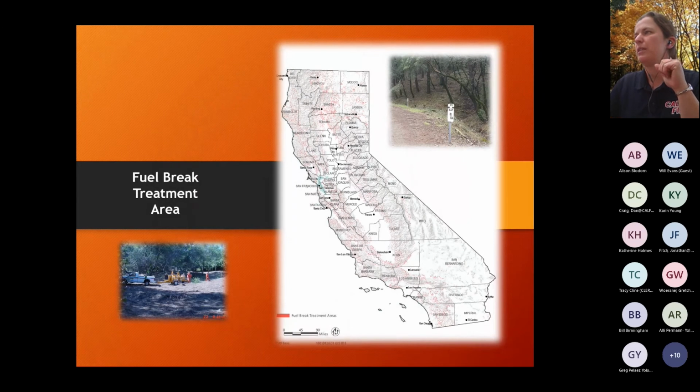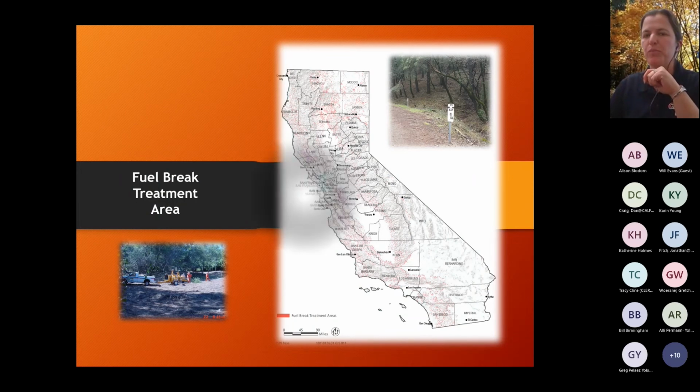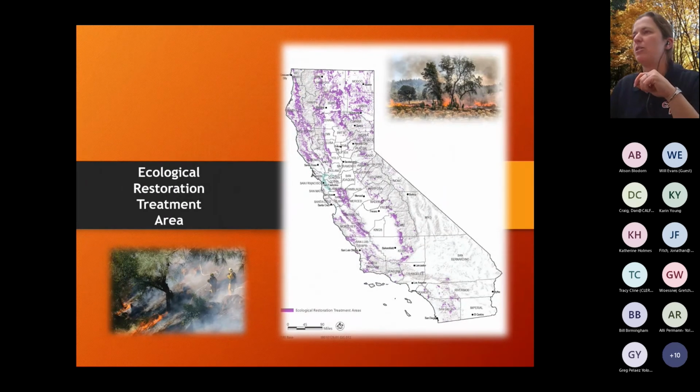And then here is a map of the fuel break treatment areas. This is similar, where it was just a spatial analysis. All those tiny little red dots are where they modeled doing fuel break treatments, but again, they don't have to be in those specific areas. And then the ecological restoration treatment areas. These are similar to the WUI and fuel break. These were mainly areas outside of the WUI that have departed from their natural fire regime due to fire exclusion.